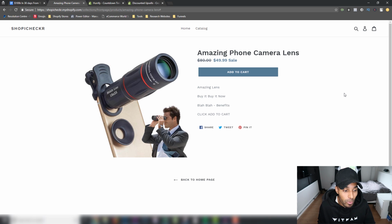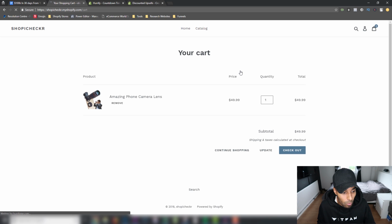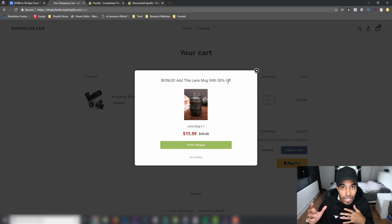Now, let's say, for example, people actually then went on to do the normal price, the $50 here, and didn't take advantage of the banner at the bottom. When they clicked add to cart, what happened is they would then get hit with our booster apps, our upsell. And basically what happens is, bonus, add this lens mug for 30% off. It will show you the original price with the discount price as well. So people were then being hit with an upsell. If they didn't take the discount, they were then getting hit with an upsell.